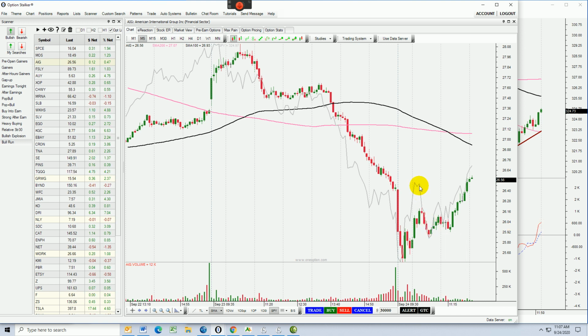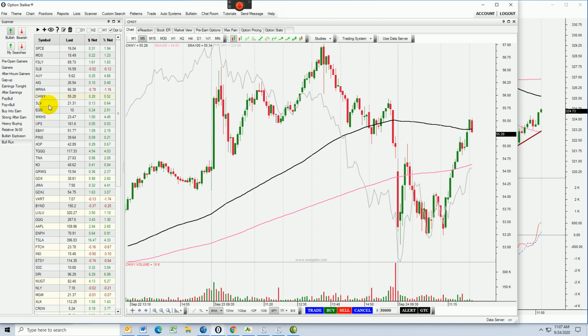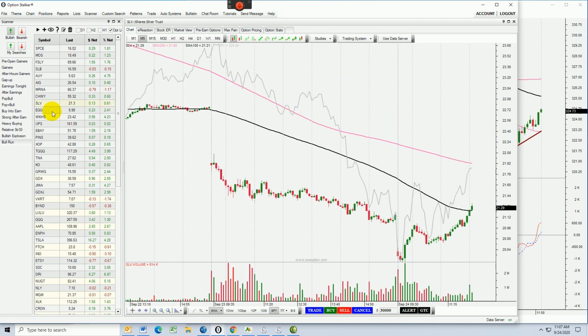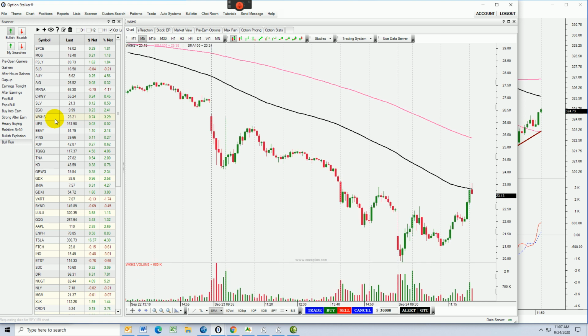So here's another example of market down hard. Stock pulls back a little bit, but not very much. As soon as the market gets its support, the stock takes off. So AIG looks pretty good. MRNA, not real interested because the stock is down on the day. CHWY, not too bad. SLV, precious metals are bouncing today after a really hard sell-off. We have a resident expert in precious metals in the chat room, and he is long-term bearish on gold, and he's been spot on.